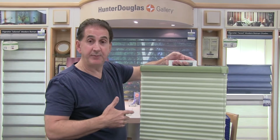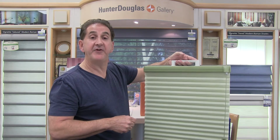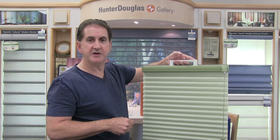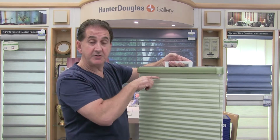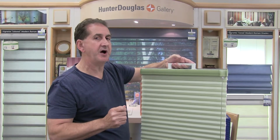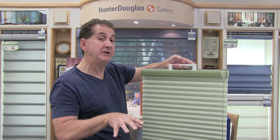In fact, you'll hear a lot of people in the big blind or big box stores who don't buy Hunter Douglas say our product's exactly the same, but it just costs less money. Well, that's a fairy tale everybody would like to believe, but it's not true. In the Hunter Douglas product, one of the first patents is that glue technology, and that's seminal to the product. It ensures that the product will never delaminate or come apart as long as you live in the house.